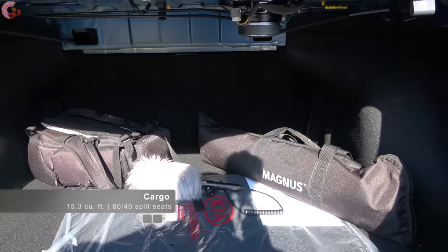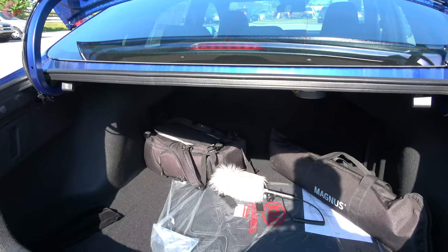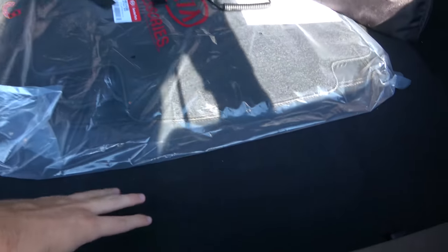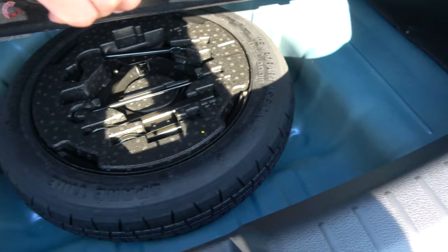As you can see, it goes back quite a distance, and it is also quite wide. I'm very impressed with the amount of space here in the Forte. And it is worth noting that the seats do fold in case you need more space. And as far as how it's finished, it does have a nice carpeting along the floor, and you do have a spare tire underneath.